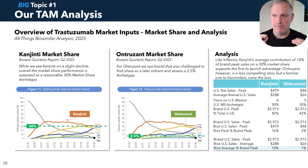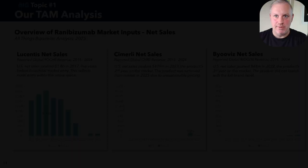Which resulted in our analysis, Kanjinti, on average, was capturing about 10% annually in revenue of what the peak sales of U.S. Herceptin were. Ontruzant, on the other hand, was about 1%. So again, same TAM, Herceptin in the United States, two very different stories, and what percentage of that TAM was captured on an annual basis on average by Kanjinti and Ontruzant.